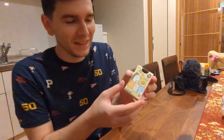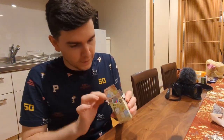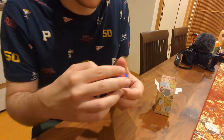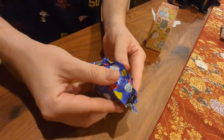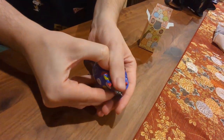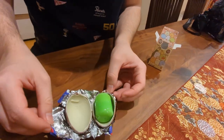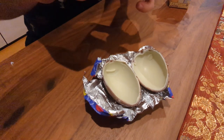Okay, let's open it. Let's see. It looks like a Kinder Egg. Cute. Nice. It's like a Kinder Egg. There you go. Okay, it's happening. It's happening, guys. Okay, like a Kinder Egg. Yay! Oh my gosh, it's a Japanese Kinder Egg! Guys, we have found it!